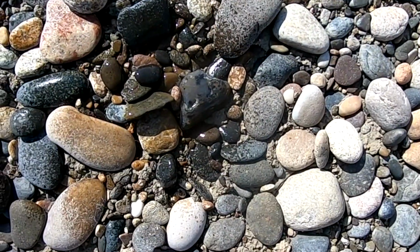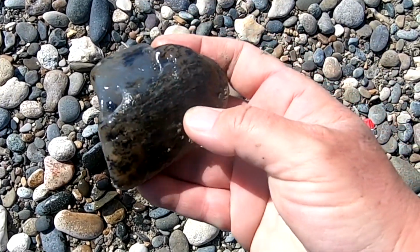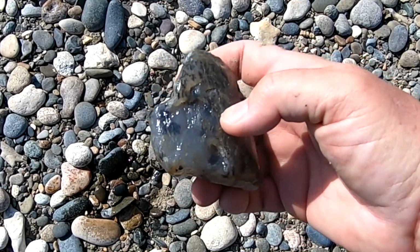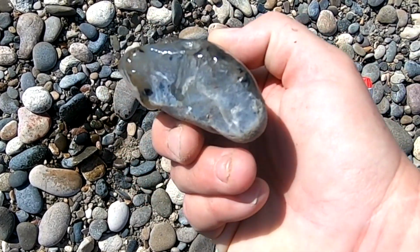So, this one looks nice. Look at those dendrites. It's not very big. Well, it's big compared to some, but for a Montana agate, it's sort of on the small side. But those dendrites are just gorgeous.